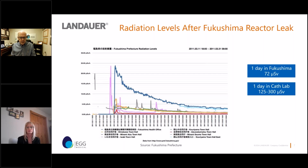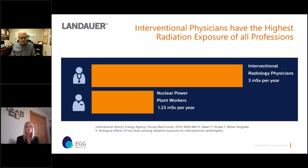Next slide, please. And this is not unknown. The International Atomic Energy Agency surveys occupations periodically for the extent of radiation exposure. Interventional physicians have the highest radiation exposure of any profession, about 2.5 times the nearest competitor, which is a nuclear power plant worker. And again, as I said, nuclear power plants are loaded with monitors everywhere. You go to a hospital, hardly a monitor anywhere.